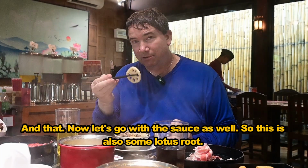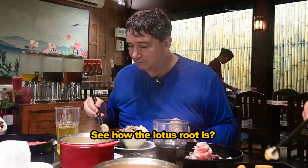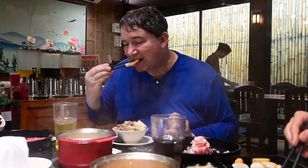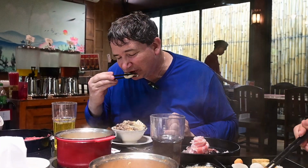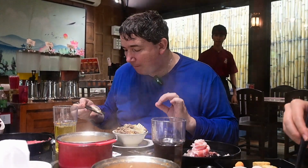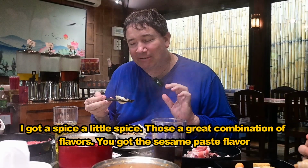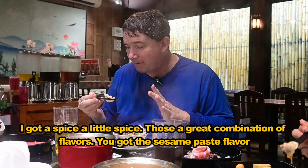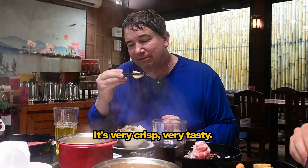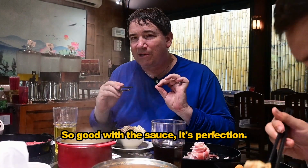So this is also some lotus root. See how lotus root is. Some of that spice in there as well. Yeah. The sauce they made for us is a little sweet. I like a little spice, so it's a great combination of flavors. You got a sesame paste flavor and a lotus. You never had lotus root before? It's very crisp, very tasty. So the sauce to perfection.